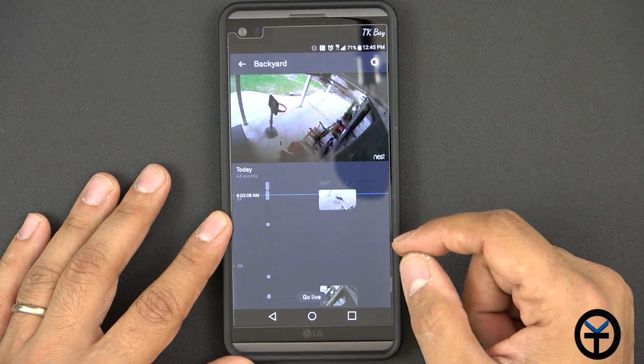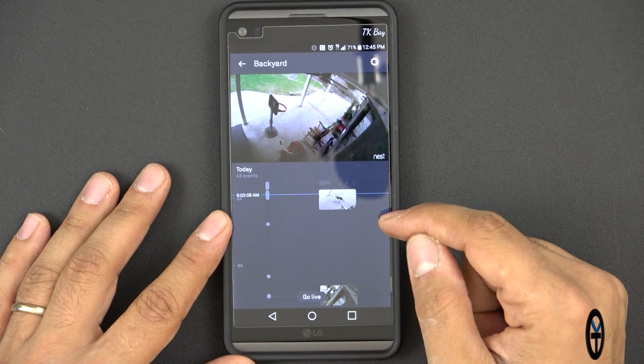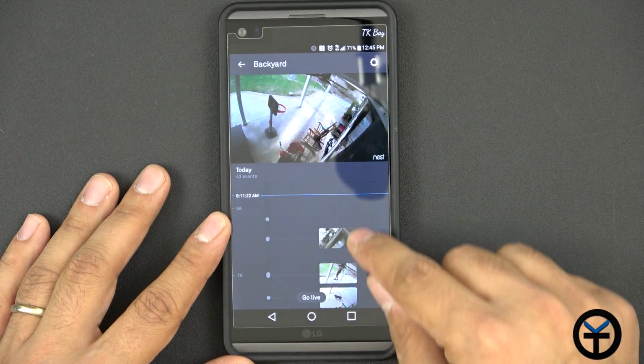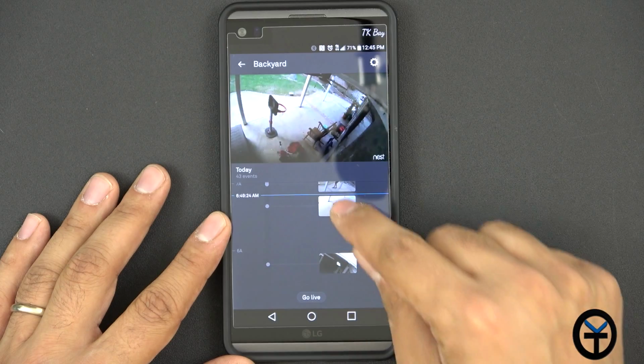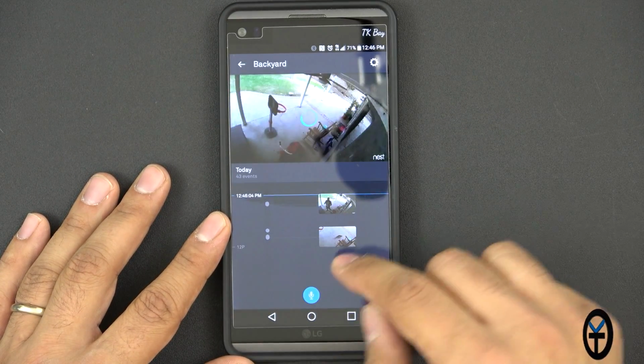This is when one of our backyard cats would come in. Let's see if we can turn that one on. It's taking a little bit longer because we're on mobile data here. But again, the main benefit here, you could see here, you can go backwards. These are all the different events depending on the day. You see the little cat that's right there, it's going away. And of course, we can go to live view.